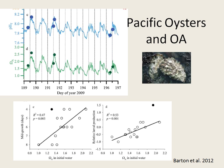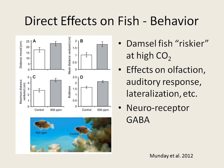Probably the closest case that we have is here on the west coast, and that's with Pacific oysters. The top figure is from off of the Oregon coast. This is pH and aragonite saturation state for intake at a hatchery on the Oregon coast. The bottom figure shows the survival of larvae that are grown in these different intake waters. You can see that under the low saturation state, low pH waters, they have a low survival of these oyster larvae. And there's been a high frequency of this low pH water over the last several years, which has led to a crisis in the oyster production on the West Coast.